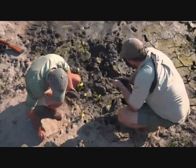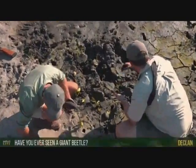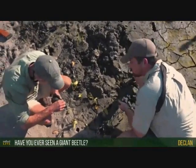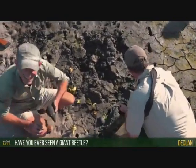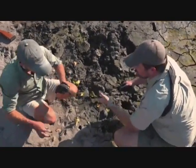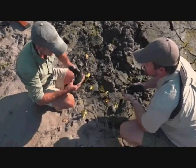Declan, I'm not sure how big a giant beetle would be. You're wondering, have I ever seen a giant beetle? Well, we do get quite large beetles out here, don't we, James? We get very, very big beetles called longhorn beetles, click beetles, maybe like James's larval beetle that he's building over there.